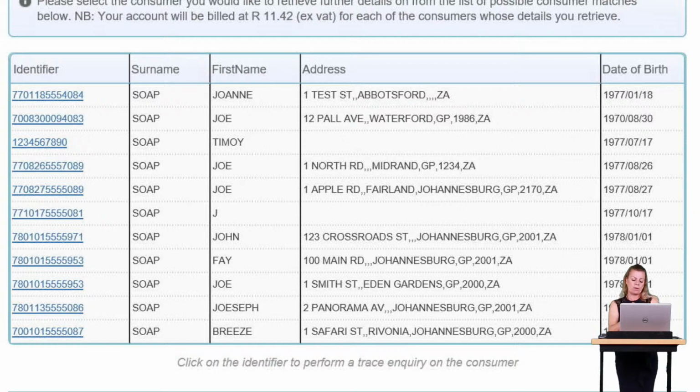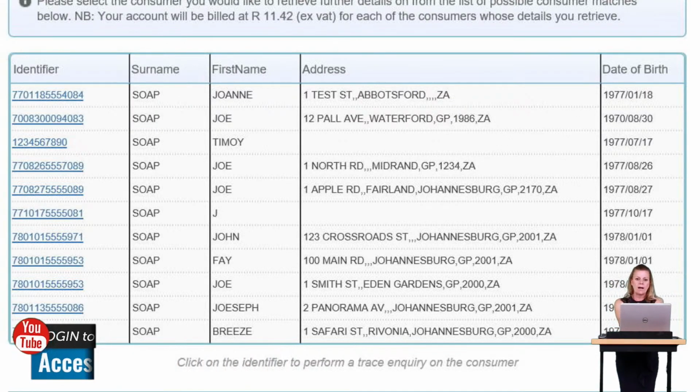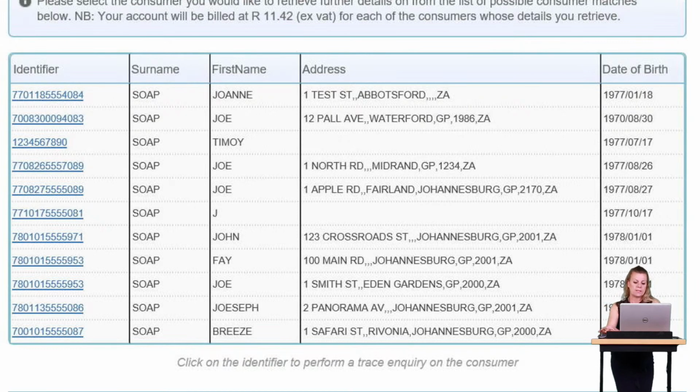So, for example, our driver here at TPN, his number and my cell number is exactly the same, except his number ends in a 2 and mine ends in a 7. So if you had to put my cell number into the trace inquiry, it'll pull through my details and it'll pull through our driver's details as well, further down on the list.